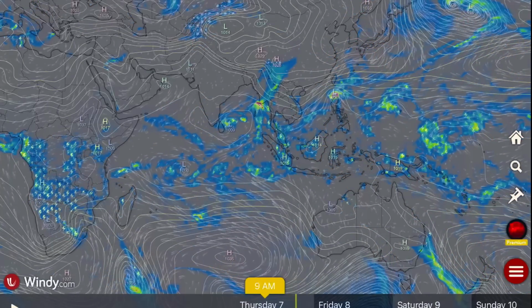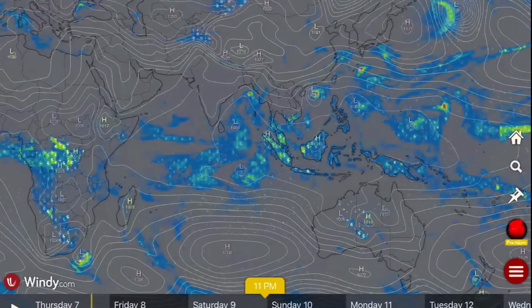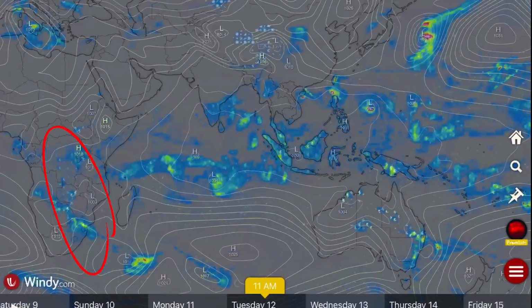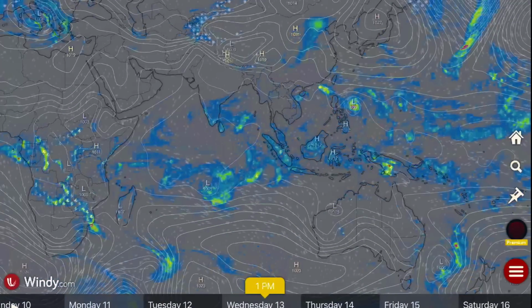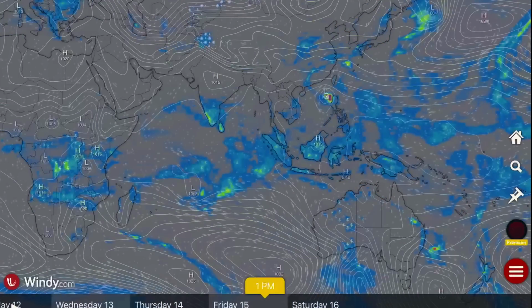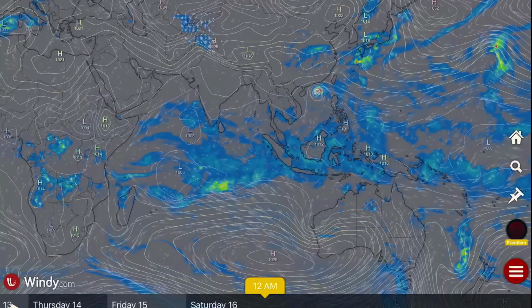Overlooking South Africa and Australia, Southeast Asia. Do have that one typhoon affecting northern Philippines. Multiple systems affecting South Africa this week. One lingering low-pressure system through the southern region. Long-range forecast showing another typhoon for northern Philippines.